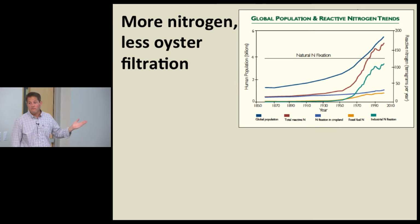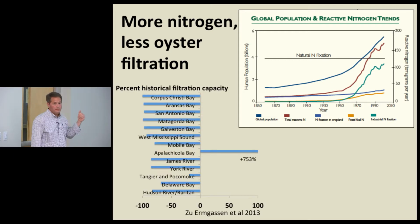However, unfortunately, it was done fairly inefficiently and increased the amount of nitrogen available throughout terrestrial and aquatic environments, and created situations in estuaries in particular where there was too much nitrogen and there were things like algal blooms. So corresponding with that, there was this loss in the oyster population that the Beck paper talked about. And this takes some oyster data from Zu Ermgassen's paper in 2013 and converts them to filtration capacity. And what you'll see is that with the one exception, which is Apalachicola Bay, which is actually a place that has lost most of its oyster filtration, these data were just taken at a time where there happened to be quite a few more oysters than there are now.